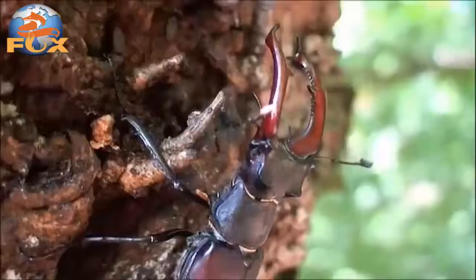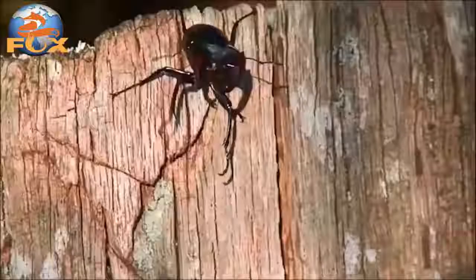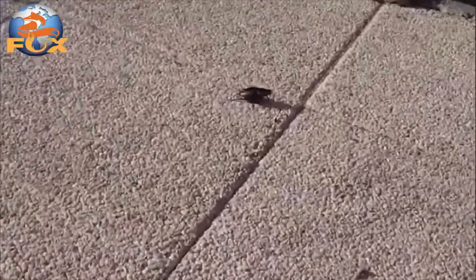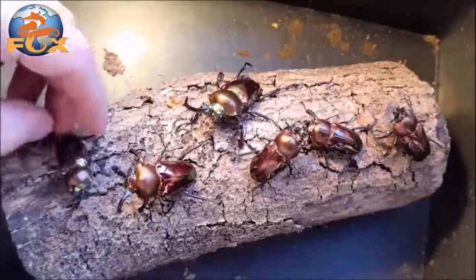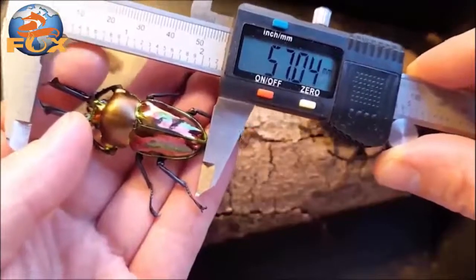Adult males vary in size from 35 mm to 75 mm long and tend to be seen flying at dusk in the summer looking for a mate. Female beetles are smaller, between 30 to 50 mm long, with smaller mandibles. They are often seen on the ground looking for somewhere to lay their eggs.